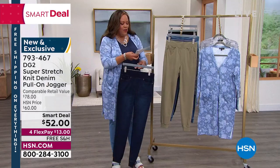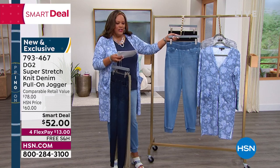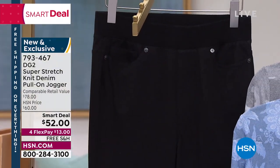The other color I have for you is this beautiful olive. Such a great neutral. And then I have on the chambray, and look at the whiskering in the chambray. Is that not just to die for? This is so comfortable. This is the way you want to go. And then we have it in black.